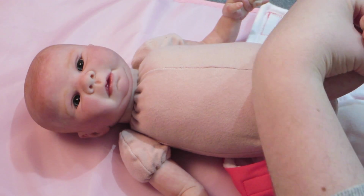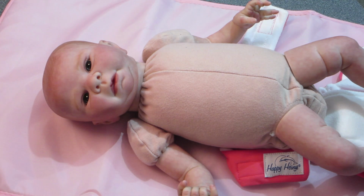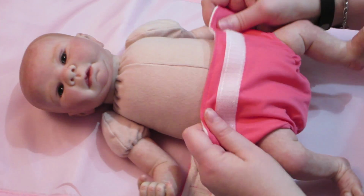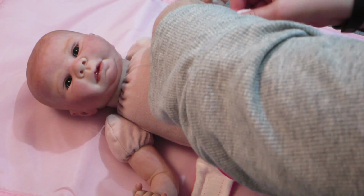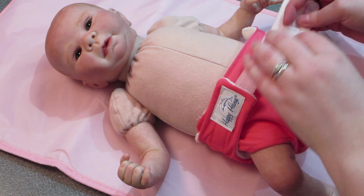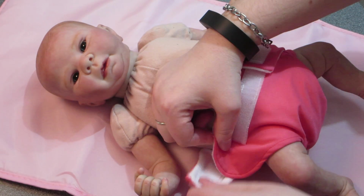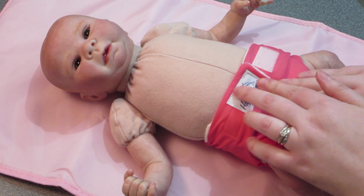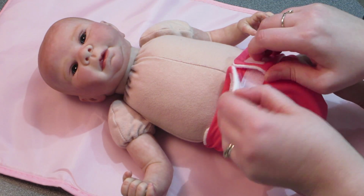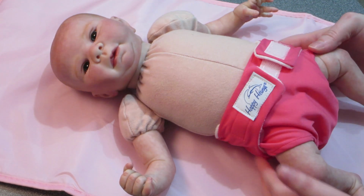I don't know how well you guys can see. Maybe it's a little. Okay, here we go. It's a cute little pink diaper. So, why does it have that? Maybe I'm supposed to put it like this. There's two pieces of Velcro. There's a piece of Velcro on the outside. Interesting. Not really sure I understand the concept there, but whatever. Okay, there we go.